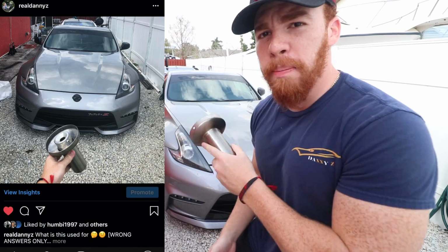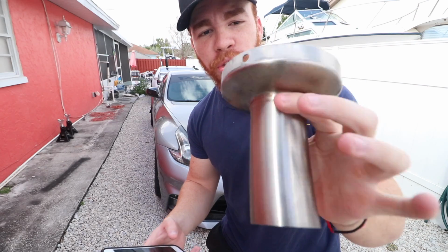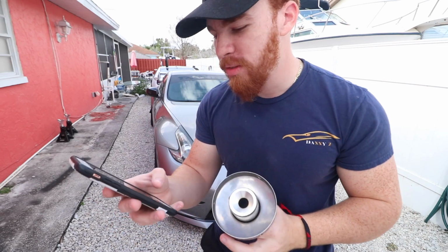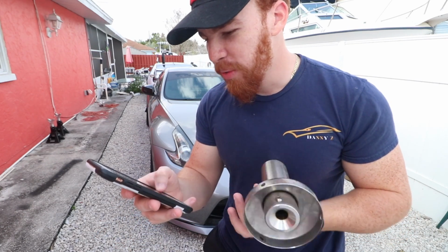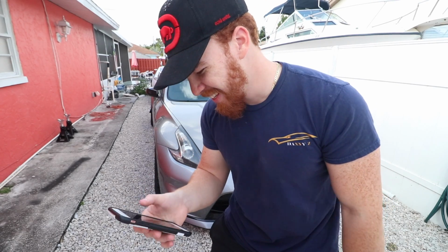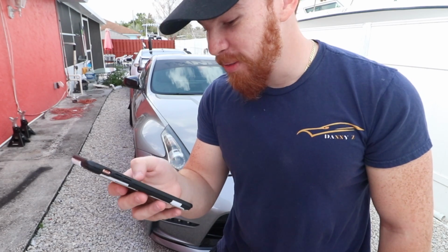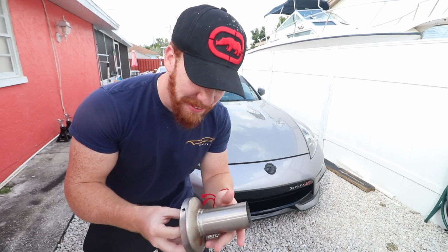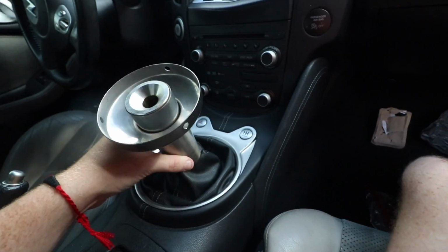So I posted on Instagram the picture of the car with an exhaust silencer and I said, what is this used for? Wrong answers only. Dude, you guys are going ham. Almost 100 comments already. I'm gonna read off the bat a quick one. Someone said, plug. A mini muffler. Well, wow. Turbo. Somebody commented a shift knob. Dude, like who would do that?